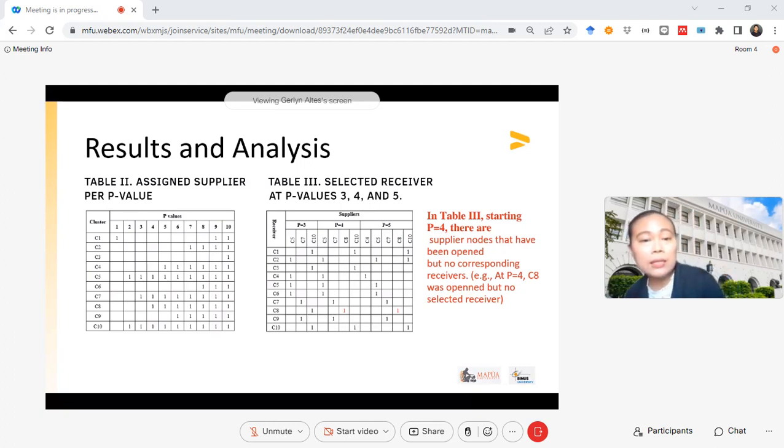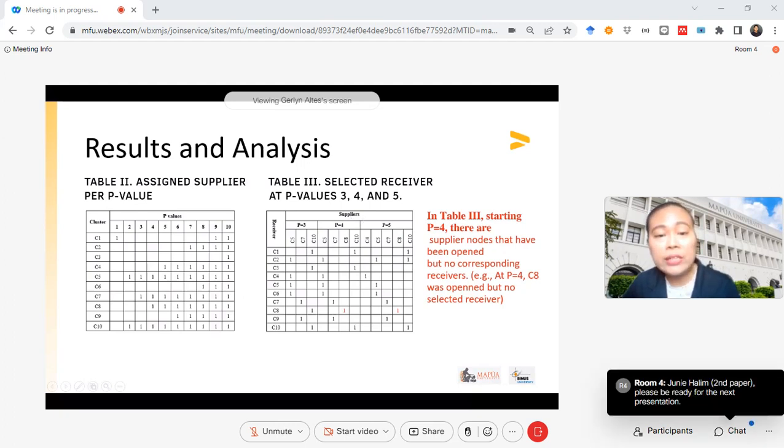And then at table 3, this shows the selected receivers, so we are showing here only the p equals 3, p equals 4, and p equals 5 results. At p equals 3, the following are the facilities selected, and the left side will be the selected cluster or receiver. So if p equals 3, C5 will be supplying C2, C4, C5 itself, and C6. And same with the other clusters here. So in table 3, starting at p equals 4, we are observing that there are supplier nodes that only help themselves, so no other corresponding receiver.